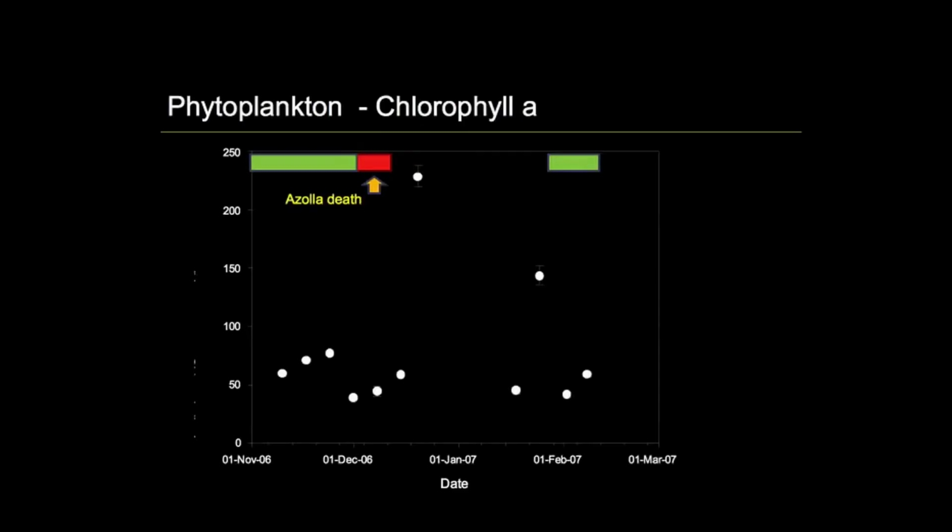Immediately after the Azolla died, there was a massive bloom. A huge spike in the chlorophyll, and you can see that number there, probably around 250 micrograms per litre of chlorophyll. A big bloom of phytoplankton occurred just after it died. The numbers bounce around again a little bit, but it's hard to take a big message from that. The take-home message, at least from the initial part, is that after the Azolla event, we did see a big algal bloom.